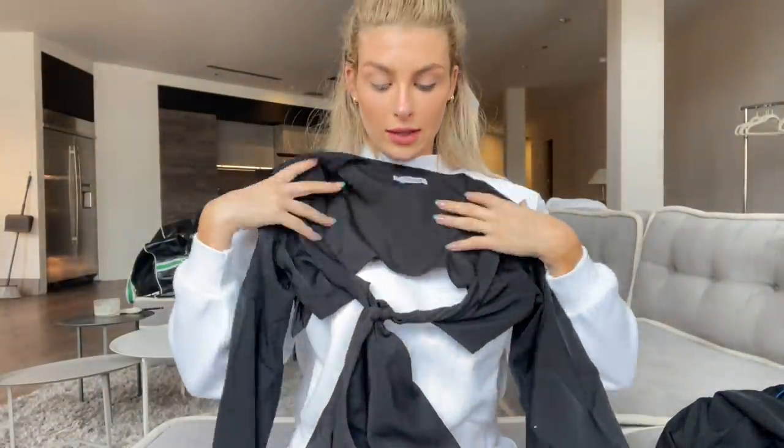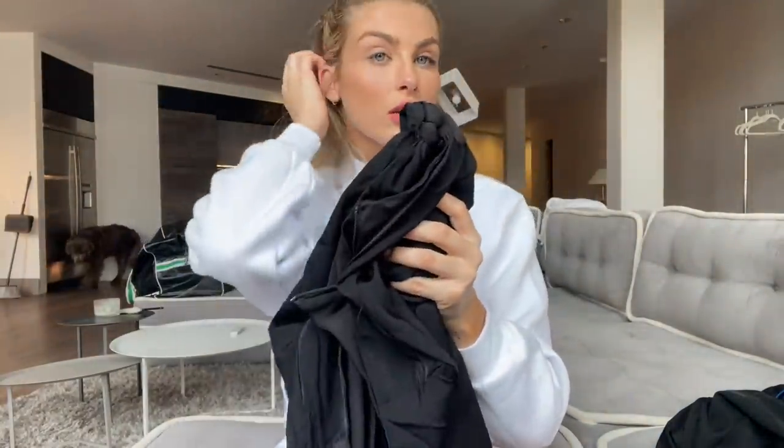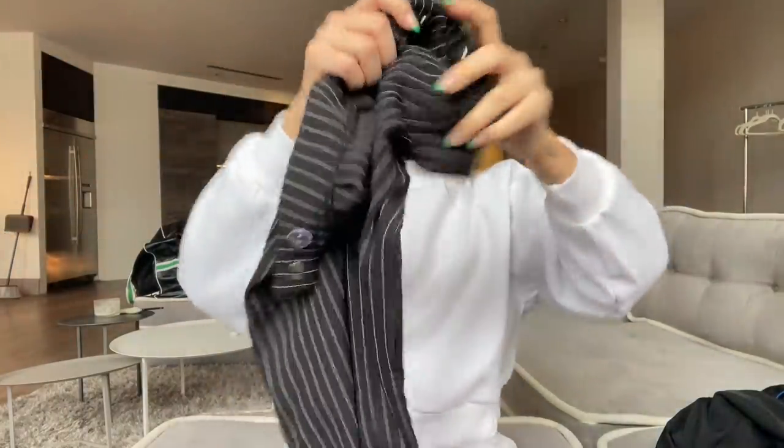Again, date night kind of vibe. This might have been my favorite, honestly. This one's really, really good, and I've never tried on a dress like this before. It's so cute.